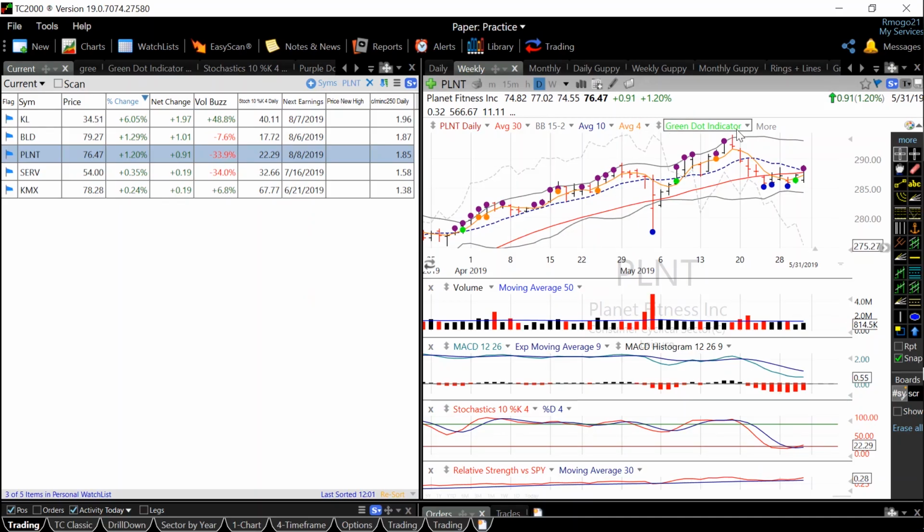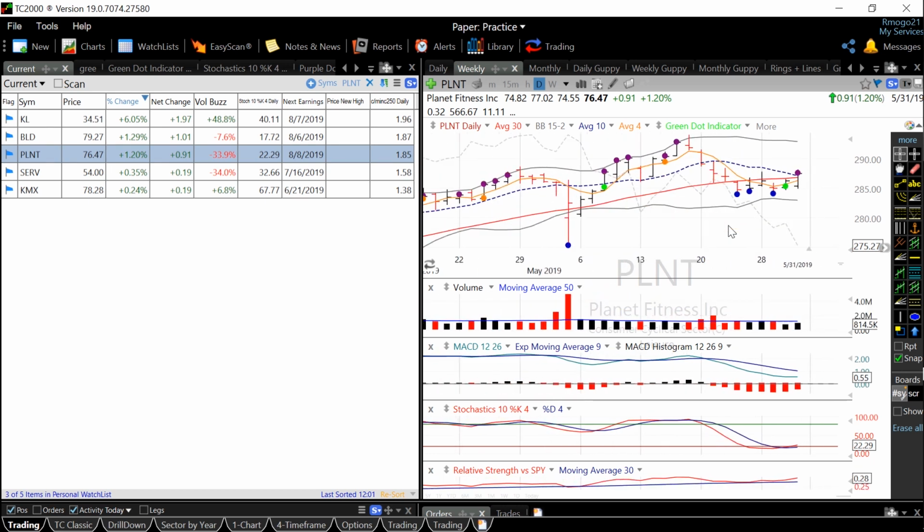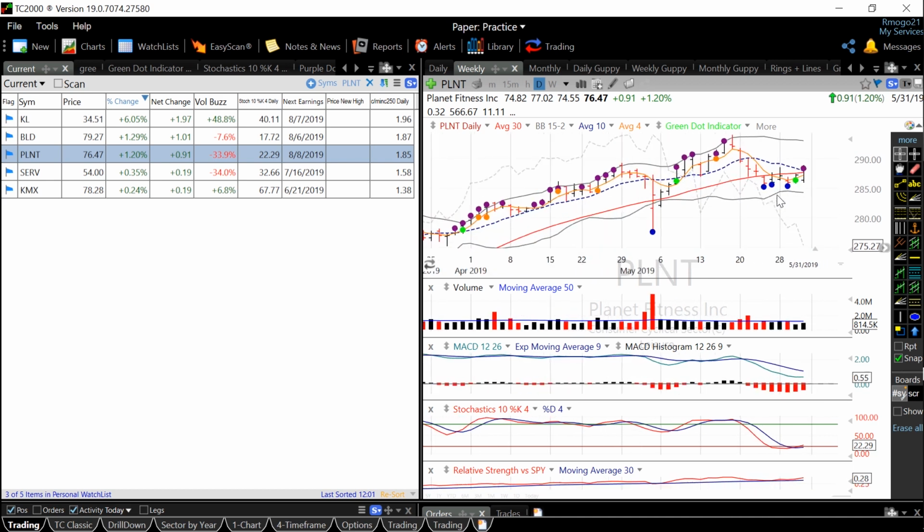Now moving over to the daily chart of PLNT, you can see that just like the two previous stocks, it has had a green dot stochastic cross recently, and also a lower Bollinger Band bounce indicators recently, which are good signs that it may increase in price.